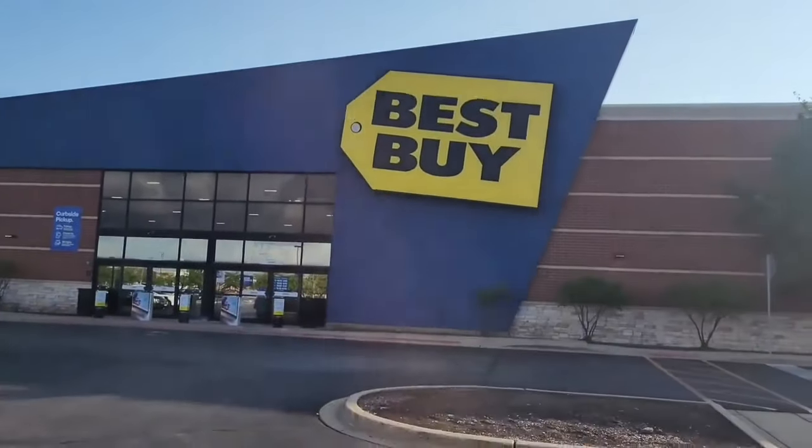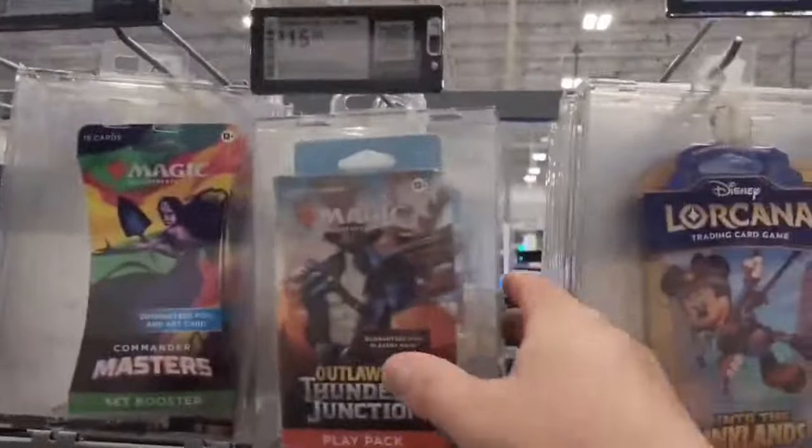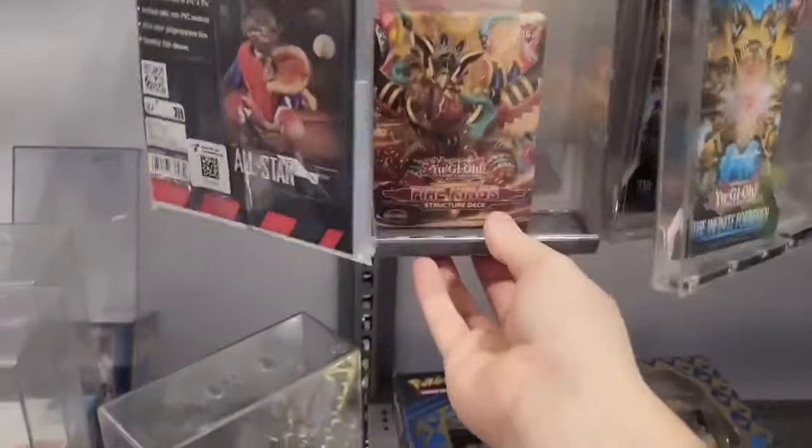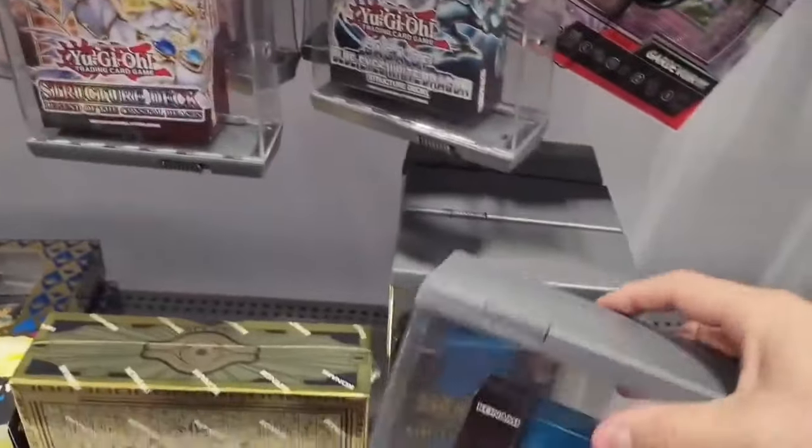Let's begin our journey at Best Buy. Best Buy has something I've never seen before. Look at this. Each product is locked individually. Each blister has its own little lock box or whatever. This is insanity. I've never seen anything like this, man. This is crazy. Look at that.